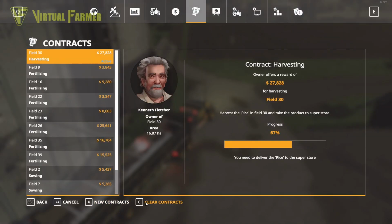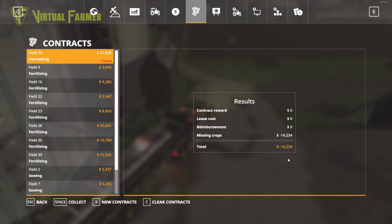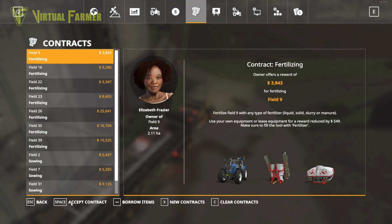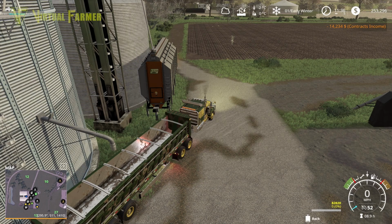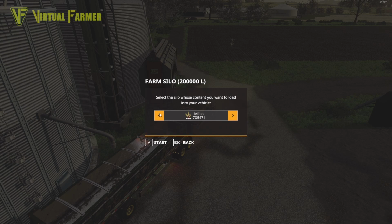So let's go in here. We are going to clear. We are going to cancel this contract, and this is going to cost us a whole load of money. So yeah, we'll cancel this. Costing us 14,000. That's fine. As long as we make more than 14,000 now on this contract, we're good. So let's collect that. And yeah, minus 14,000. So we need the rice for this. And we'll clear this off, because it is quite a bit of rice that we've got here.